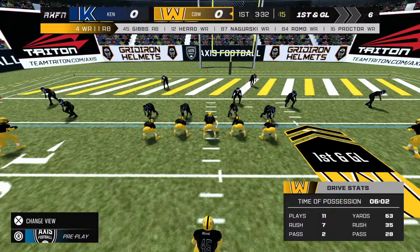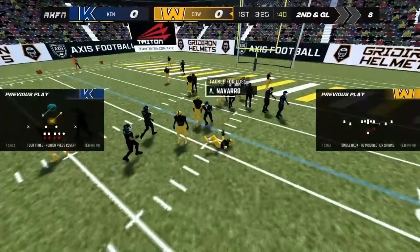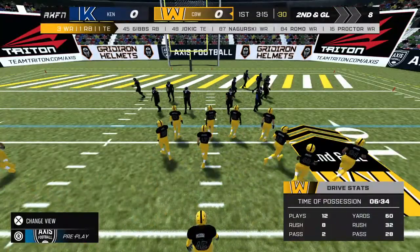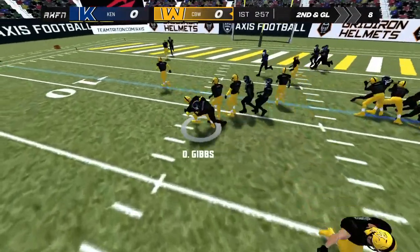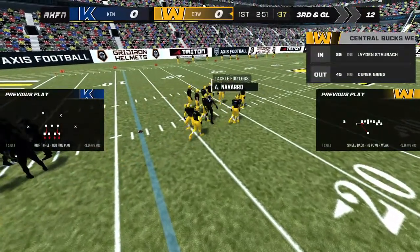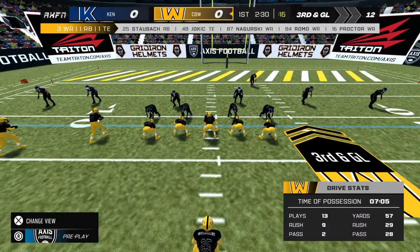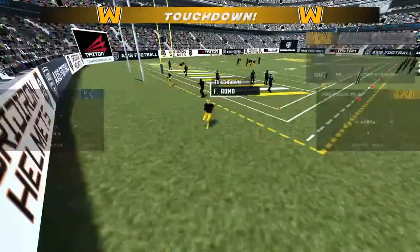Spurs gives it away. He's taken down by number 98. That brings up second down. 13th play of the drive. Third down. Sparks dropping back. He makes the catch in the end zone for a touchdown.